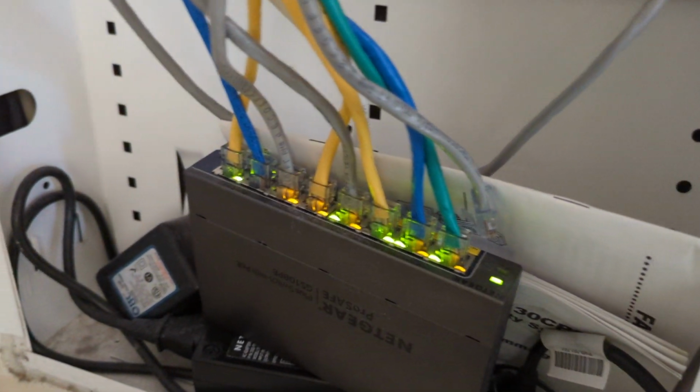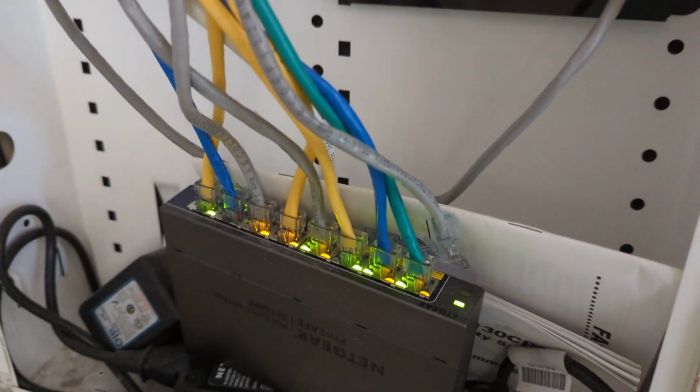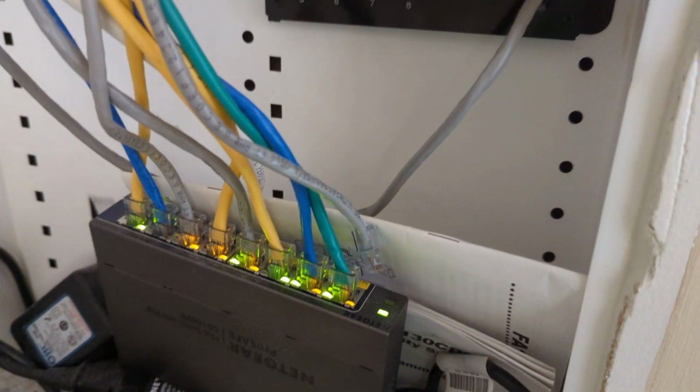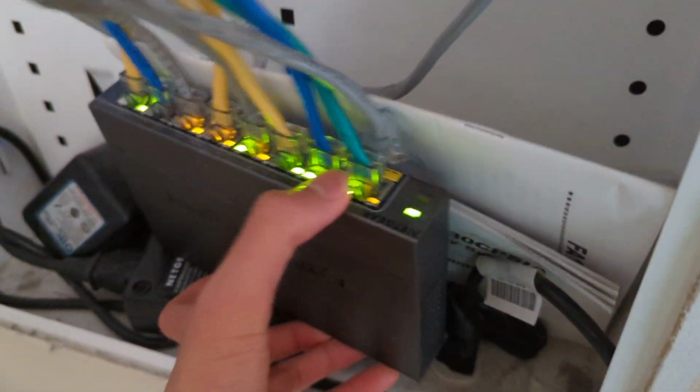I couldn't really put the router here and run the fiber cable over. So I had to plug the router directly into the wall jack, which is honestly kind of a weird network setup. I think all the IT admins are pissed off at that, but it works for me.